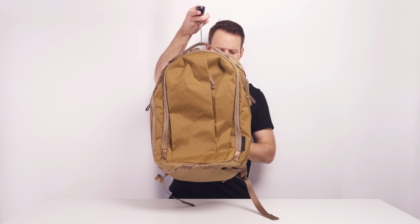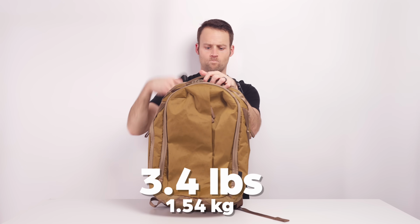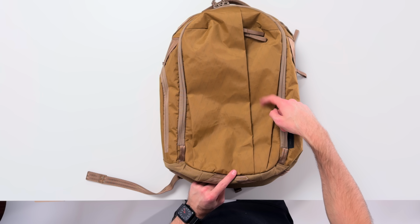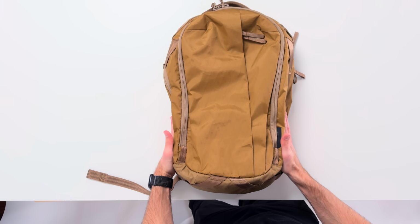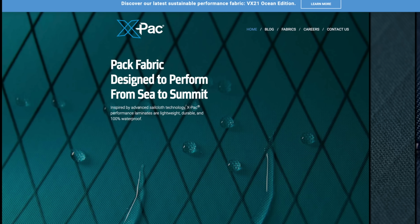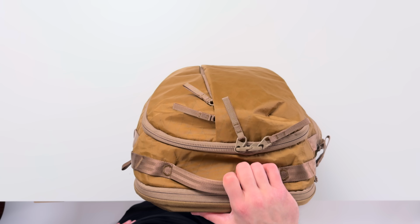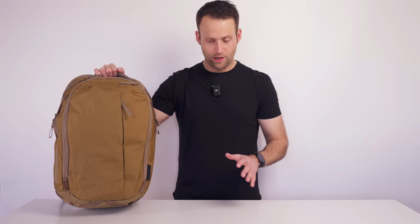Now, when it comes to weight, it's not the lightest in terms of backpacks. It's 3.4 pounds. But there's a trade-off here. This bag is rugged and super durable. The exterior is constructed from X-Pac VX21 and Cordura 1000D nylon. X-Pac is the stuff they make sailboat sails out of. It gives you excellent weather resistance, and the Cordura adds serious durability. It's also got a DWR water repellent coating and YKK zippers. As soon as you touch this bag, you can feel the quality.